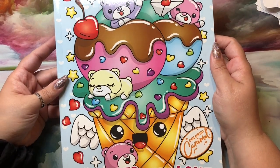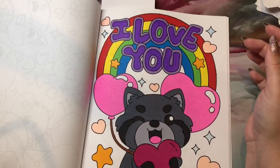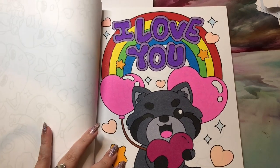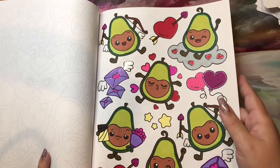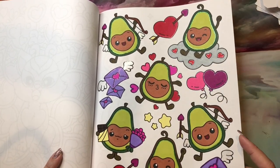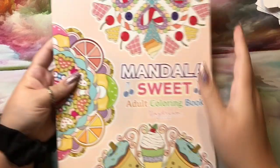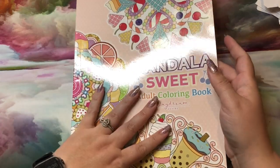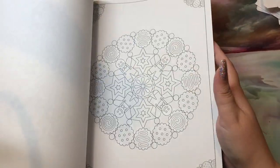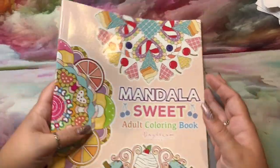Next I have Colored with Love by Colored Caramel. Super cute book. I did the I Love You Trash Panda / Raccoon. And the avocados, I think they're so funny. They're like little avocado cupids. And then I have another uncolored book, Mandala Sweet by Daydream Desire. And this is just like mandalas, but it's like fruit and snacks, ice cream and cupcakes. So super cute.